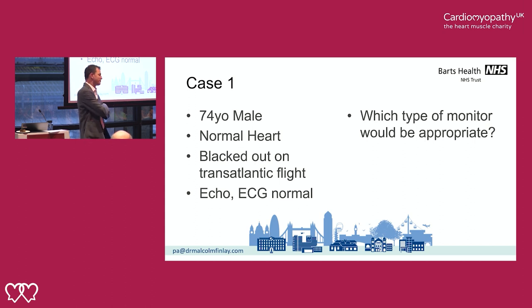What sort of monitors are most appropriate for these people? So they're discharged, the ECG is normal, the echo is normal, off you go. So go ahead. What about a 2-week monitor? A 2-week monitor, I think that's a great idea. Someone who's had a one-off blackout, you want as long as possible, really, to make sure that overnight you're monitoring them fully all the time so they don't have to do anything, because they've had a blackout, they've gone like this.